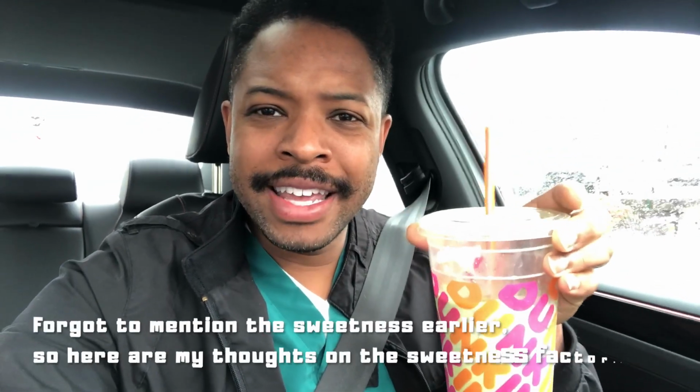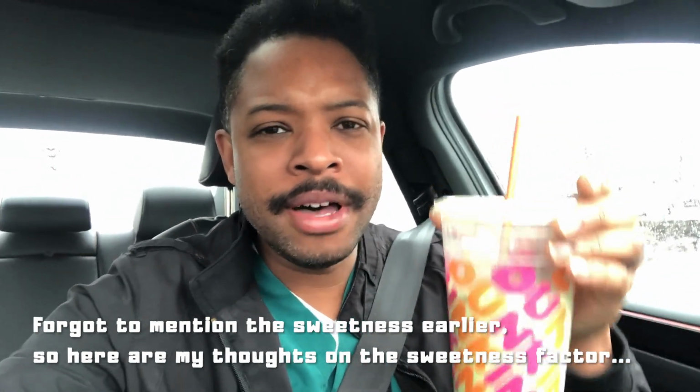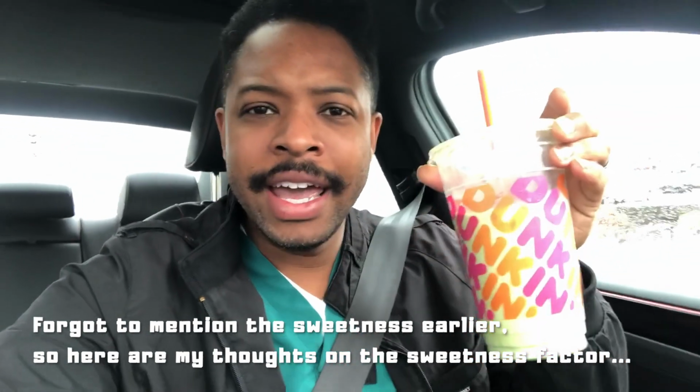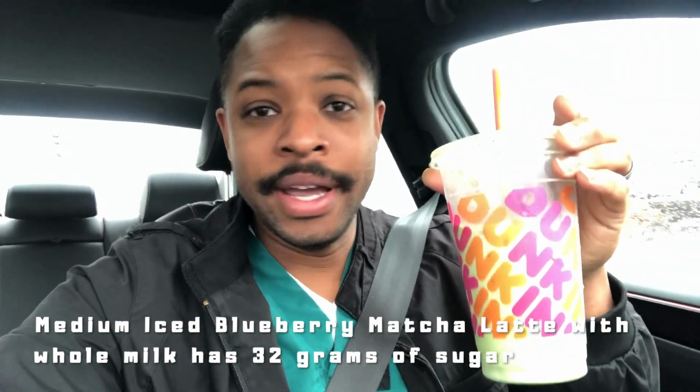Now, the blueberry in this with the matcha, the taste of it together is kind of reminding me of a blueberry muffin. It's definitely giving me that baked blueberry vibe going on here. And the sweetness in this one, very light, not super light. You definitely can tell this is sweetened some, but it's not overly sweetened.